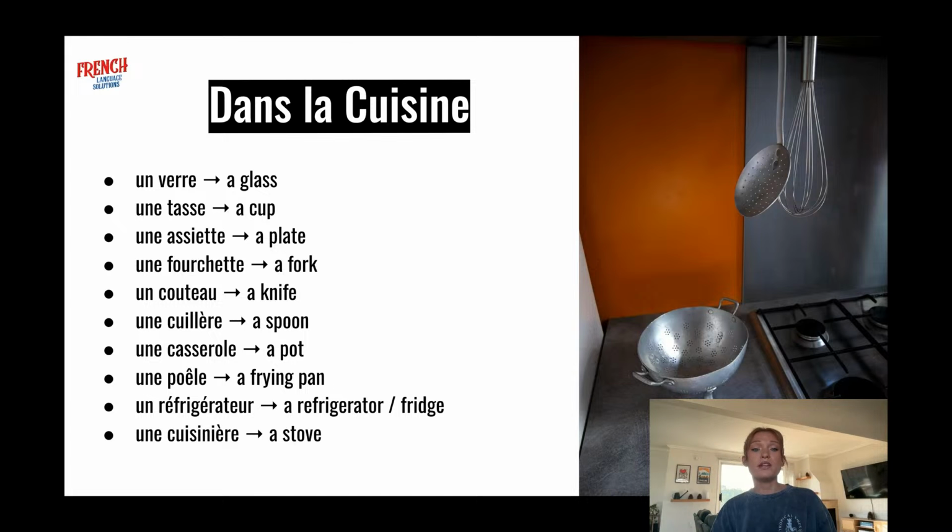This is pretty simple, but here, careful, this is why I'm telling you that it's super important to always know the gender of your noun, because we tend to say when the word finishes with the E, such as tasse, assiette, fourchette, cuillère, casserole, they're feminine, because E is the letter of feminine. But when you look at glass, glass is verre, finishing with the E, it's masculine, because I have un, that means a for the masculine. So even if it finishes with the E, it tends to be masculine, and it happens for a couple of other words. So when you learn a verb or a word, always learn it with the gender. Okay, that's pretty much it for the kitchen.